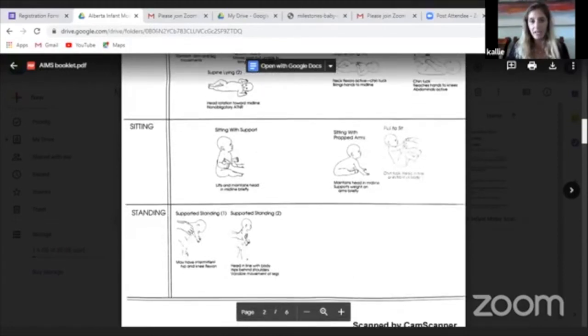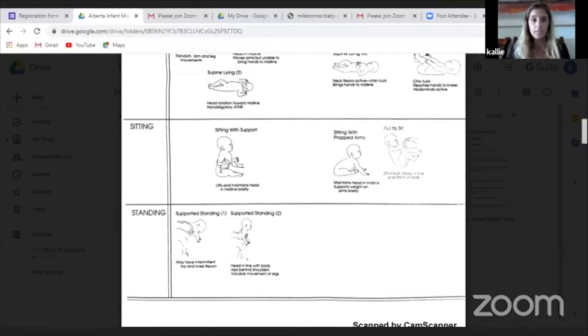So standing is not going to come until a little bit later, but let's go back to sitting. So sitting, if we place our babies initially, maybe around that 2 month mark, 2 to 3 month mark, and we place them in sitting and give them that trunk support underneath their armpits, through their chest and through their ribs, you should see that they should be able to align their head with their trunk and have a little bit of extension in their backs to sit up and maintain their head briefly.